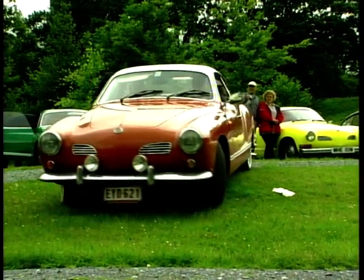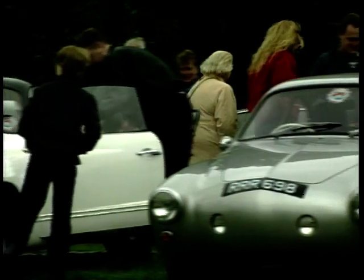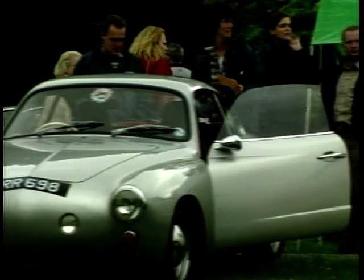It was in The Rock with Sean Connery, there was one in Sneakers with Robert Redford, and Demi Moore drove one in Now and Then. But we're here today in Portmeirion to talk to the Karmann Ghia Owners Club of Great Britain. So let's find out what they're up to.